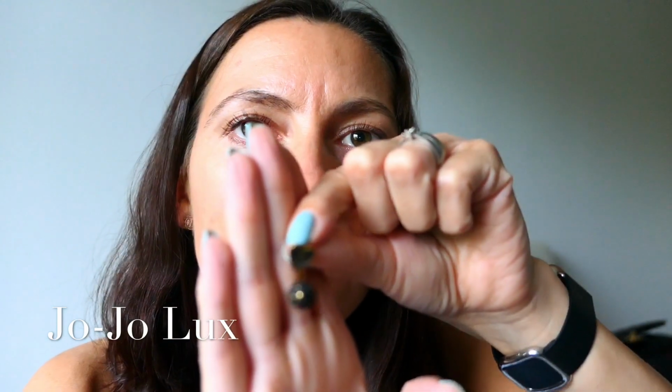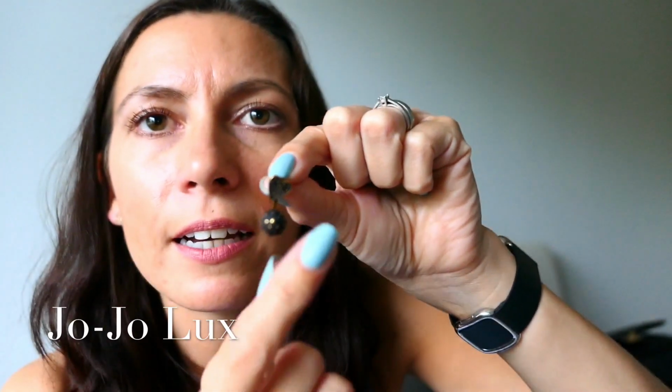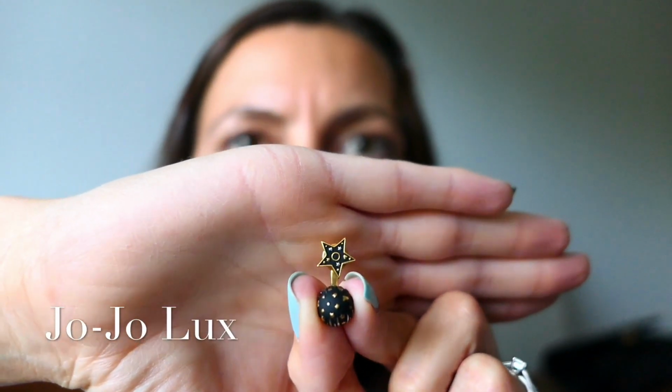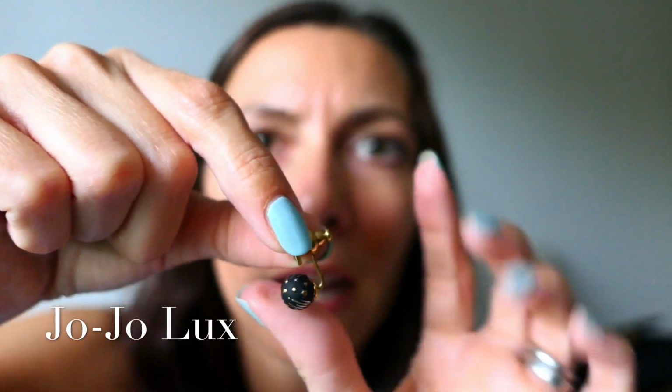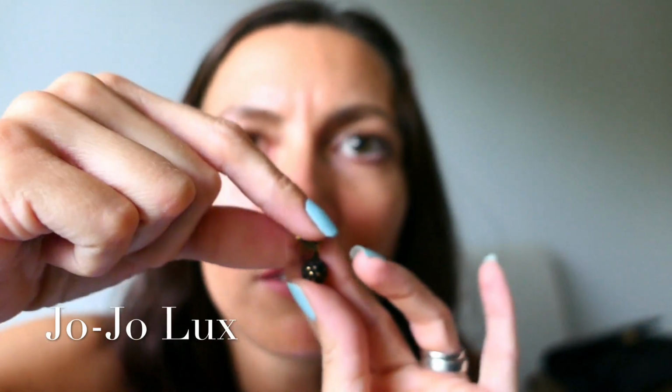Are you going to be able to see? So these, I see a little heart and then a drop down. And then on this one, you've got a star. I really want to show you and it won't focus. Right, so on this one, you can see there you've got a star and then a ball and they basically go through your ear here and then they hang down. So yeah, really pretty. I'll try and show you against, I should have maybe put them on. But you can see there the size comparison.